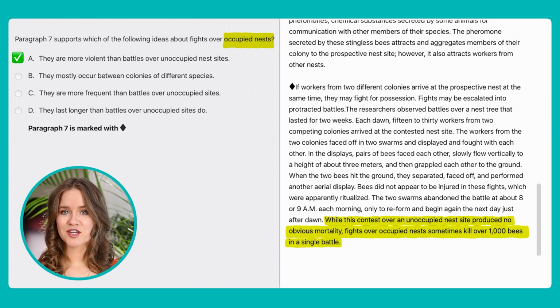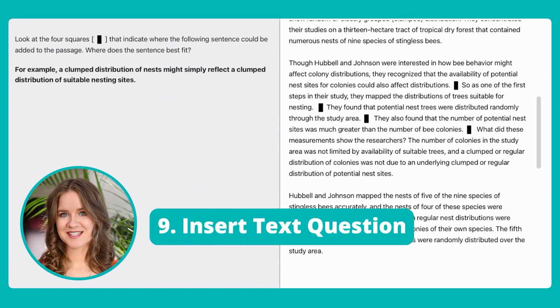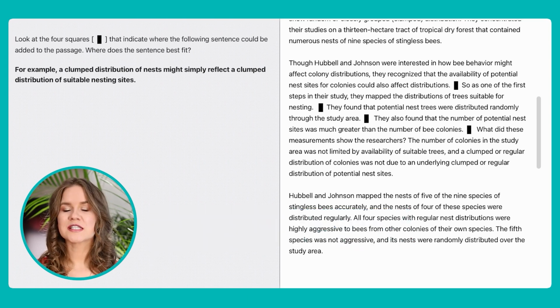Again, this strategy saves you a lot of time and allows you to get to the right answer without too much effort. The next question is one of my favorites. It's the insert text question. It asks you to find the place in the paragraph where you can insert a sentence.